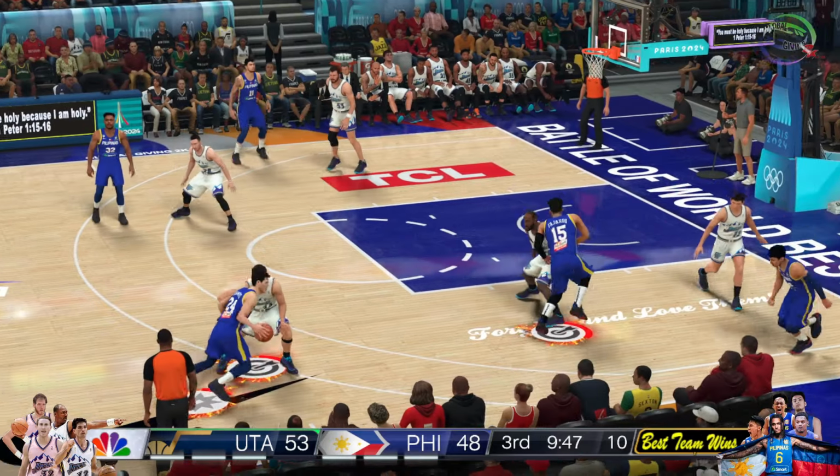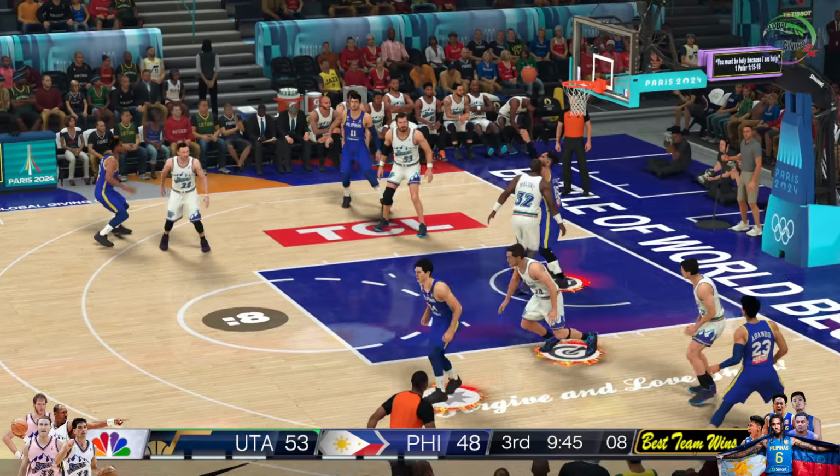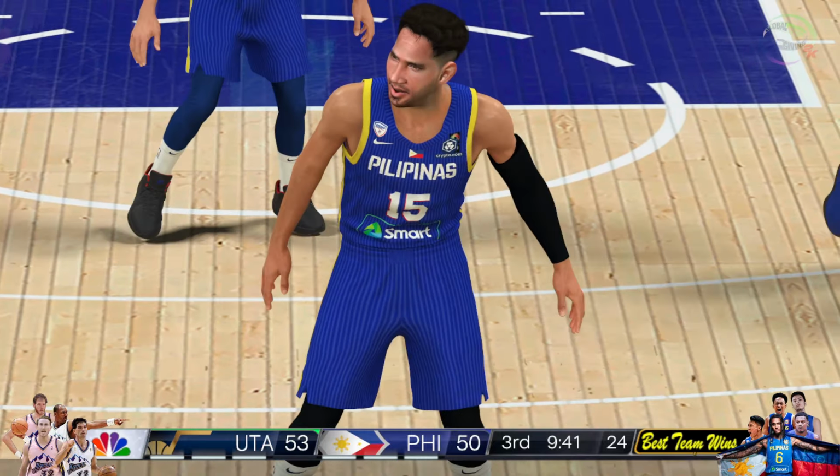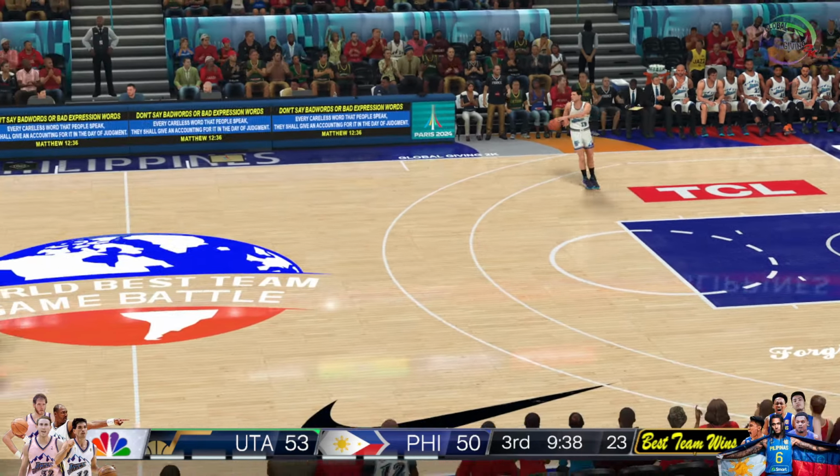Pass to Ramos. And he lobs it up. Hey, great communication on the lob. Oh, incredible. Save that one. I want to watch it again.